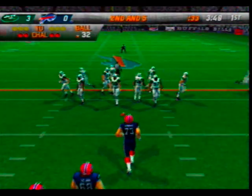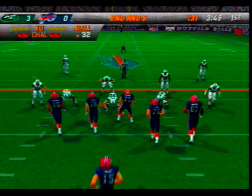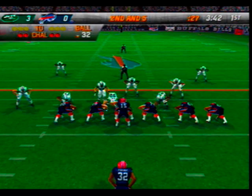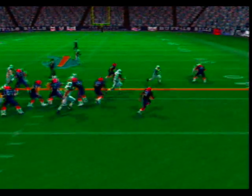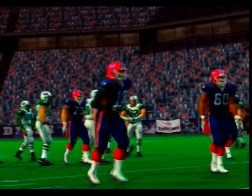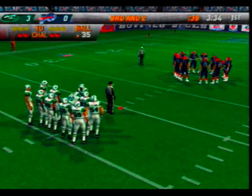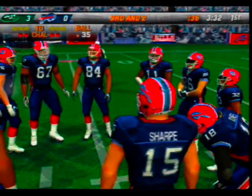Ball on their own 32. Ball on the 32-yard line. Only one man back. Give it to the halfback. Murphy is there for the tackle at the 35-yard line. Right now they need to keep going at the defense with a run. Sooner or later, they'll be able to break one for a big gain.